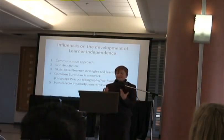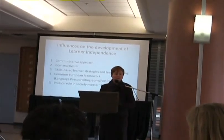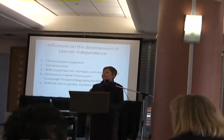So, where does this lead in terms of learner independence in the classroom? Well, one of the things that interests me and continues to is that learner independence is such an individual thing. And here I'm using the word independence and autonomy synonymously.